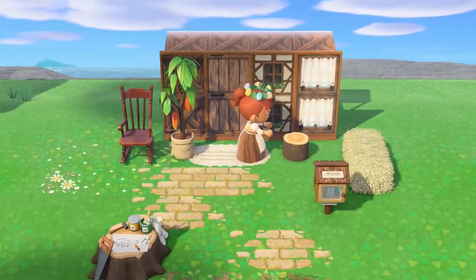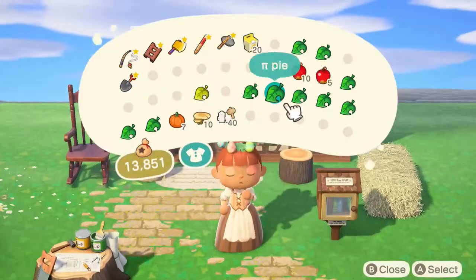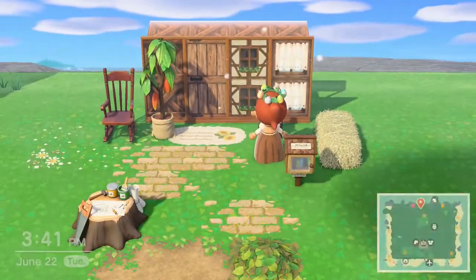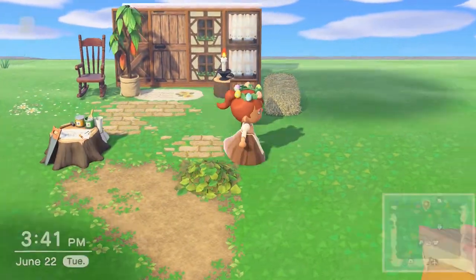And I added the mailbox, which is actually a tiny library. It looks really good. It actually really looks like a mailbox. So that's where they get their mail.